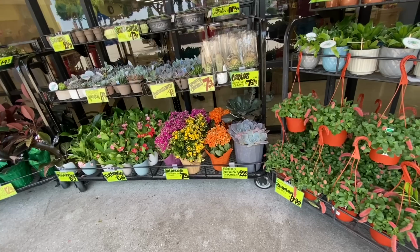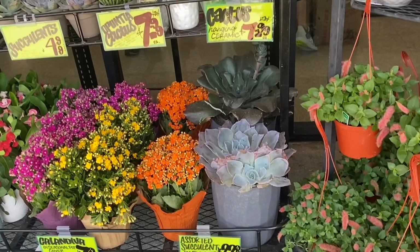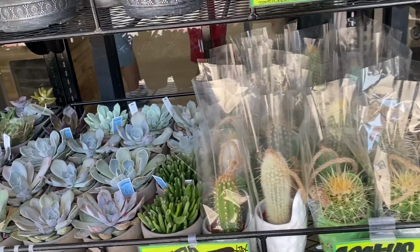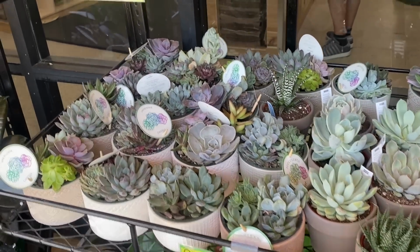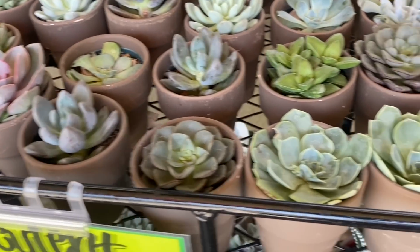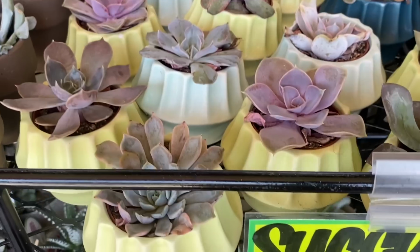Calendiva succulents. Look at those big succulents. Aren't they beautiful? And little tiny ones. Cactus. A lot of succulents. Look how expensive they are here compared to 99 cents. But up here, the little ones are $2.99. So ladies, if you don't have any, they'll all have them at Trader Joe's.